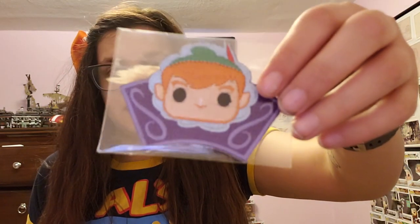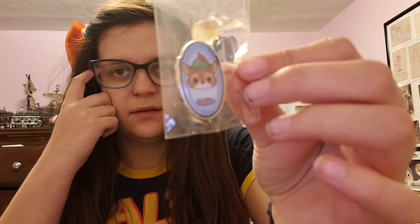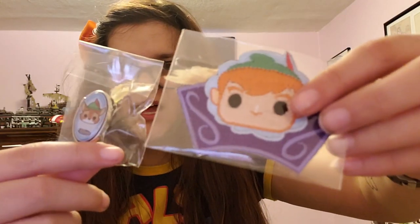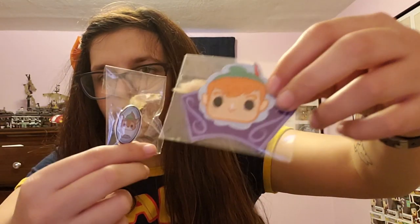So I will give you a closer look at the patch and pin. The patch is Peter Pan, like I said, and there's that little cuteness. And then the pin is Robin Hood. So there is the pin, which is really cool. You guys notice this, I noticed this. They are wearing the same hats, a green looking adventurer hat with the little red feather. They both have it, same side. Maybe they shared them. Who knows? So now let's see what's in the box.